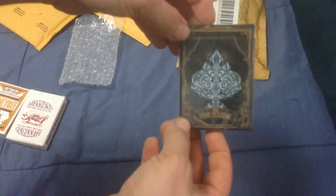I thought it was going to be, whatever, I forget the name. But it's not. It's actually another one I've been waiting on, which is the Four Seasons deck. We'll see how that goes. It's made by Expert Playing Cards. So I got that.